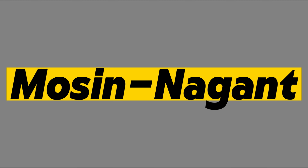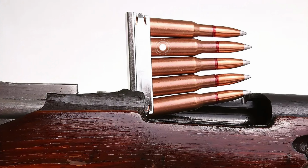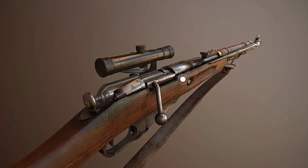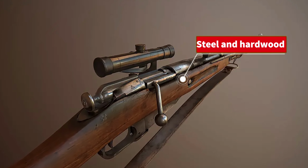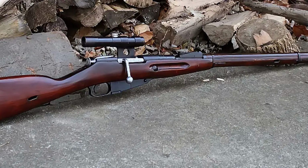The Mosin Nagant, a bolt-action rifle from 1891, fires 7.62x54R rounds with a 5-round internal magazine. This Russian warhorse, made of steel and hardwood, is as tough as they come. Its basic bolt design is practically unbreakable.